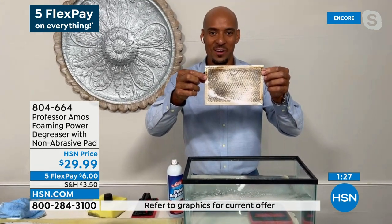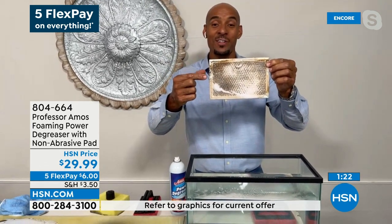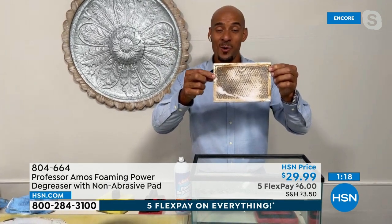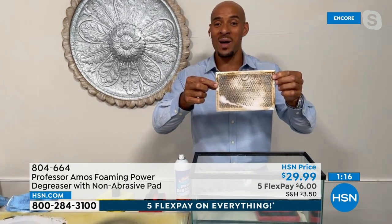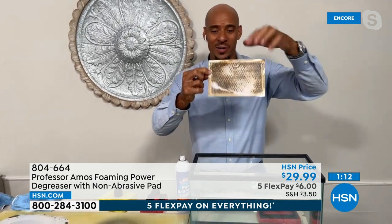So we came out with the foam degreaser, and I sprayed it on this filter. This is the filter that goes above the stove area, like under the microwave. Oh, yeah. If you didn't know, if you don't clean these, you can leave your house and come back and you can smell last week's food, last month's food, even last year's food, because it's all lingering in these filters.